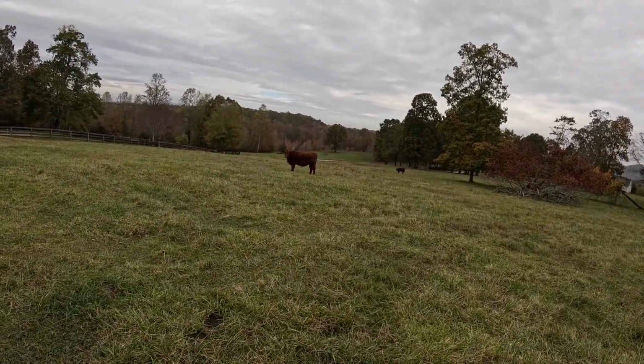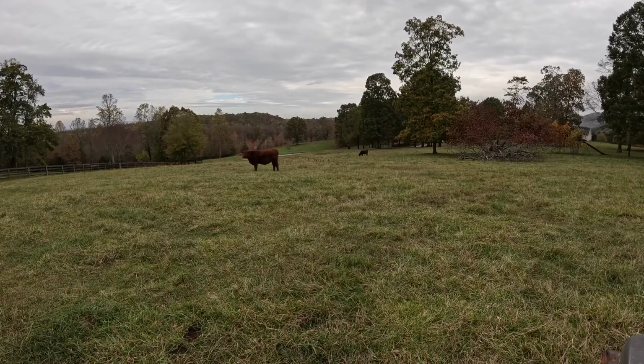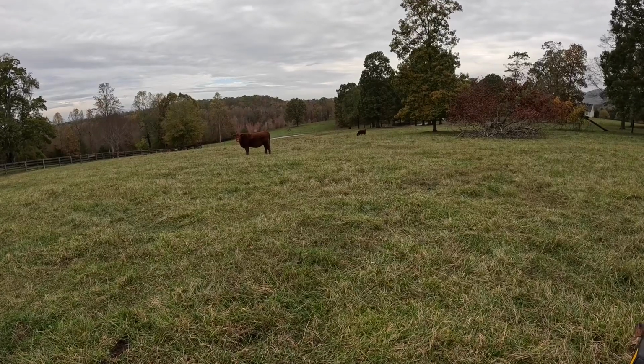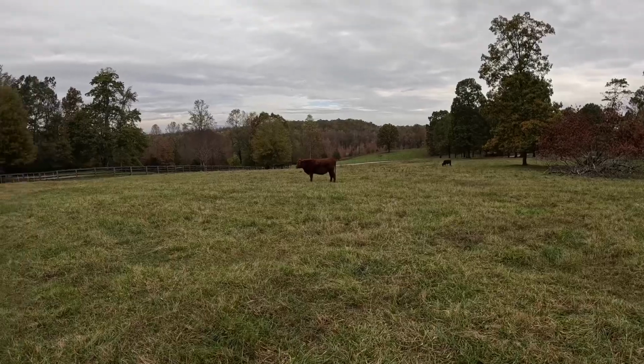Okay, well there's our other red heifer. And there's our bull calf down there. We need to get him up and band him. I meant to do that this week. This rain kind of messed me up, but I'm not complaining about the rain. Got a pretty view out through there.